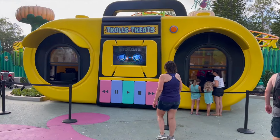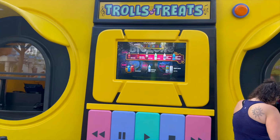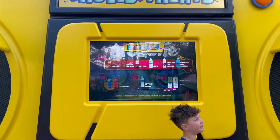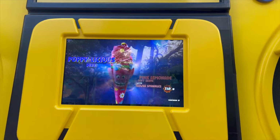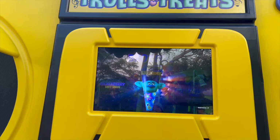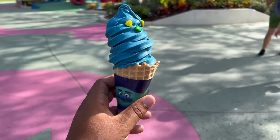Heard over here the Trolls treat, the little ice cream they have. I like the little boom box it's in. Well, let me see what kind of ice cream. One of the team members said she recommended one of them. So it's two of them. You got a blue and a pink one. The pink lemonade soft serve with flower sprinkles, a populicious pink. That sounds good. And then what's the blue one? Oh, it's vegetarian as well. How nice. And the blue one is huckleberry soft serve with green leaf sprinkles. Huckleberry is interesting. Wow. But let's try it. Why not? I got it.